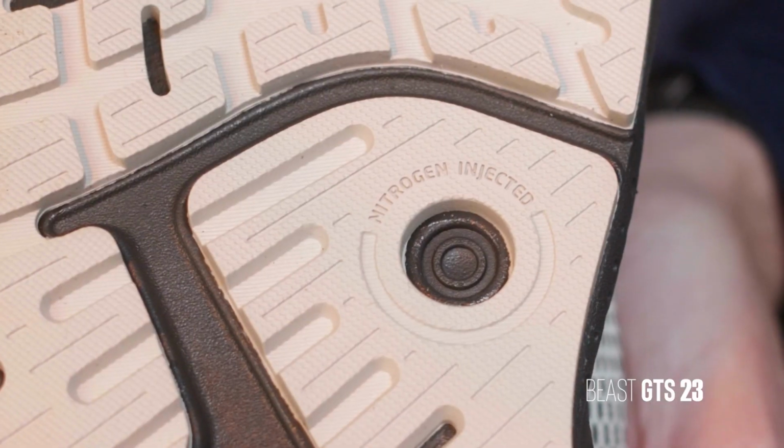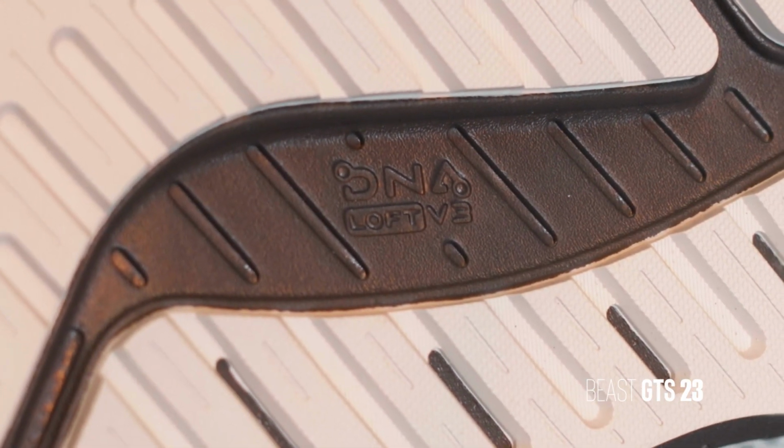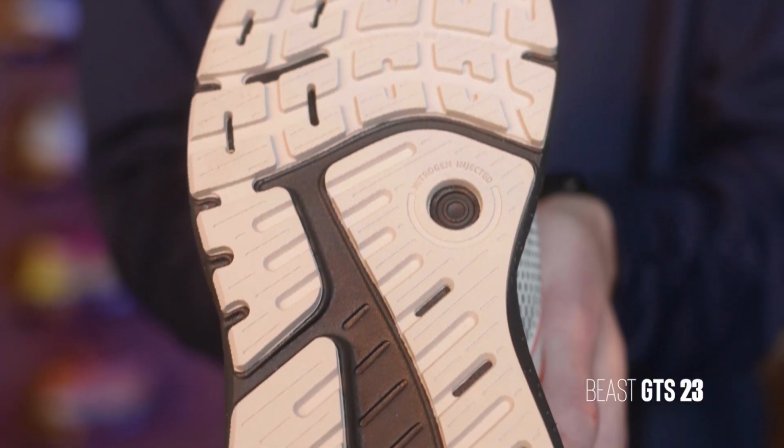And I was worried that by switching from just the regular old DNA Loft midsole that we had on version 20 to a more premium nitrogen-infused DNA Loft version 3, we were going to lose some of the structure and stability that has made this shoe so tried and true for so many people over the years. It's been nice because, since I'm recording this video, we've had about 6 weeks to fit people on this, so I've probably fit 50 people in this shoe already.